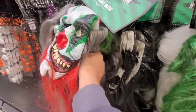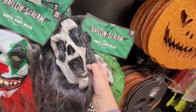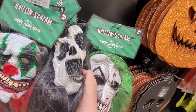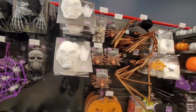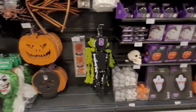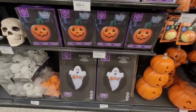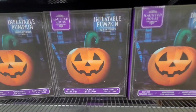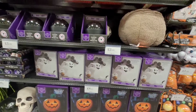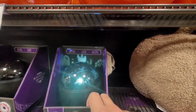Oh, that's a really creepy one. Not saying that's Slipknot. I like that. Might be one worth getting. A lot of this is the same stuff as the last time, but oh, that's good. The inflatable, these have come, it's a very American company, the inflatable thing that goes in your front garden. Ghost. See, I've already purchased this myself. I do like that.